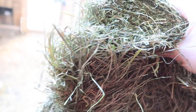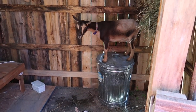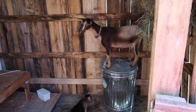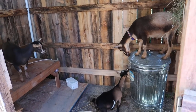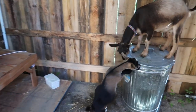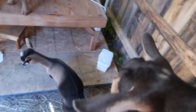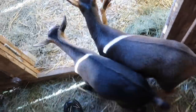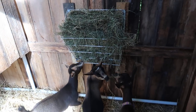How about we try out the new hay feeder? Are you gonna? I'm not. Waiting for the goats. Get off there. Come on. Come on. Willow, what do you think you're doing? No. Come on. Out of the milking parlor. Let's go. You too. Out. There you go, Buttercup. Perfect height, huh? Aw, how cute.